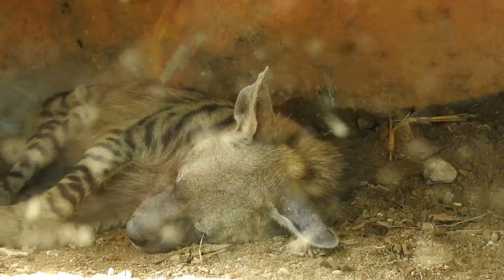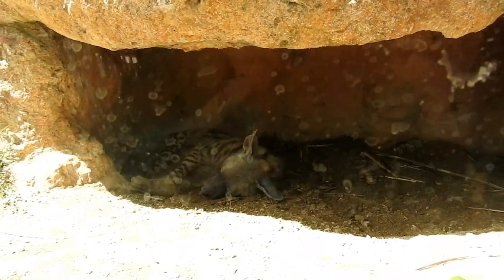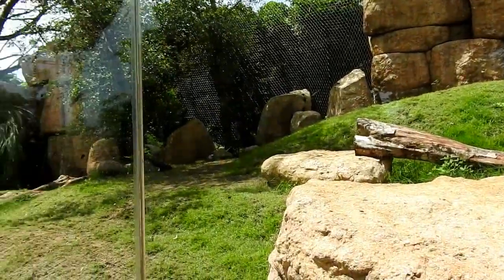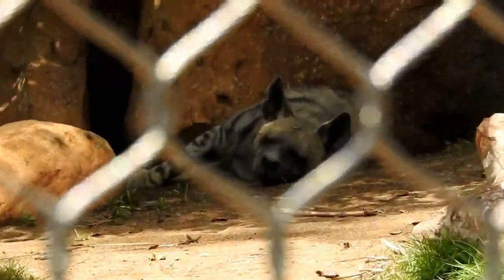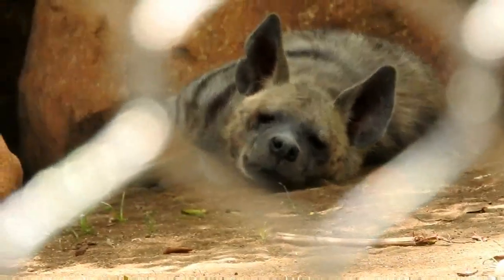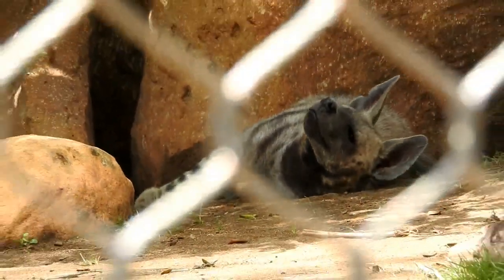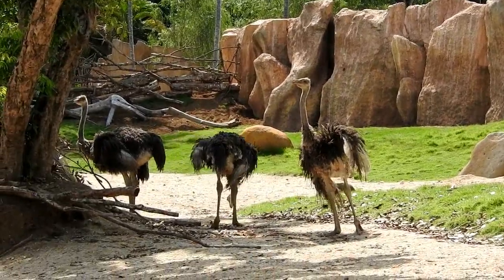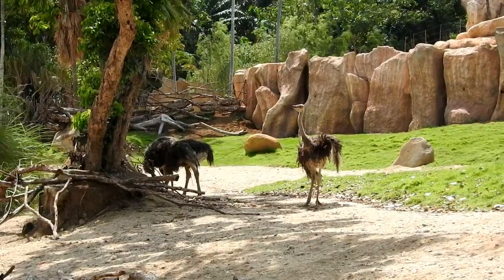There are four living species of hyena, which are the spotted hyena, the brown hyena, the aardwolf, and the striped hyena. The common ostrich, or simply ostrich, is a species of large flightless bird native to certain large areas of Africa.